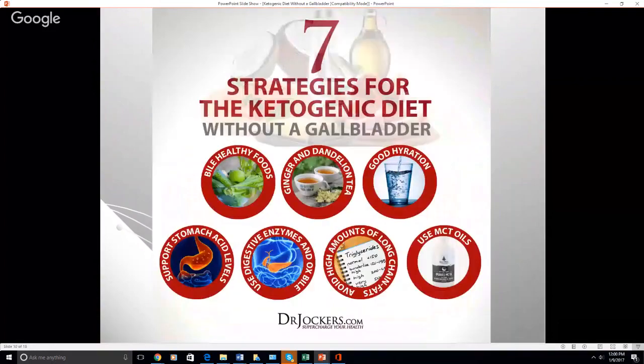So let's jump into the 7 strategies for following a ketogenic diet without a gallbladder. These are all really key. Number 1, bile-healthy foods. Okay, we're going to go through a list. Ginger and dandelion. We want good hydration. We want to really take care of the stomach acid, digestive enzymes, and use something with ox bile, so getting bile support. Also, we want to make sure that we're not consuming a lot of these very long-chain fats that normally would be healthy. And then we want to use a smaller medium-chain fat, something called MCT oil, which can be really helpful.